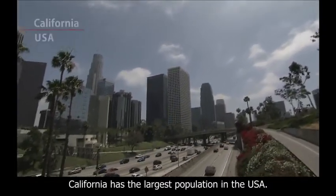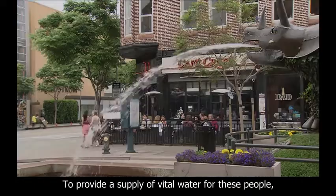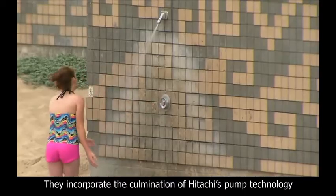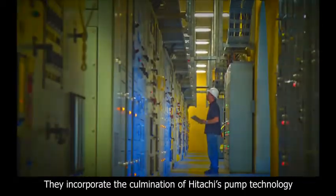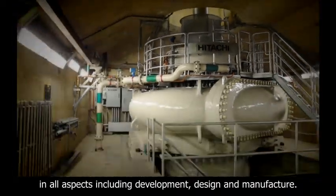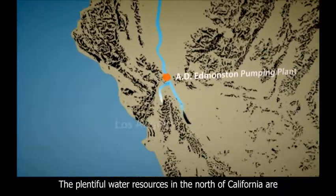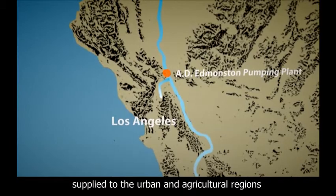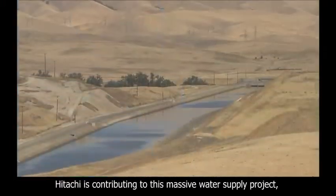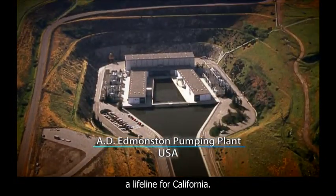California has the largest population in the USA. To provide a supply of vital water for these people, pumps with a power of 80,000 horsepower have been installed here. They incorporate the culmination of Hitachi's pump technology in all aspects, including development, design, and manufacture. The plentiful water resources in the north of California are supplied to the urban and agricultural regions in the state's central and southern areas. Hitachi is contributing to this massive water supply project, a lifeline for California.